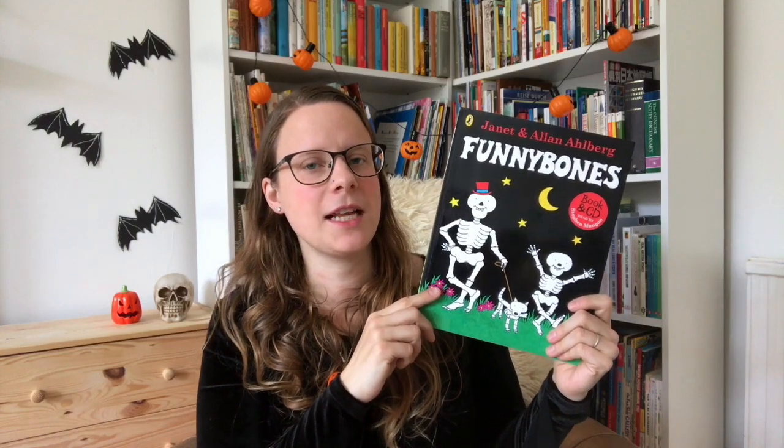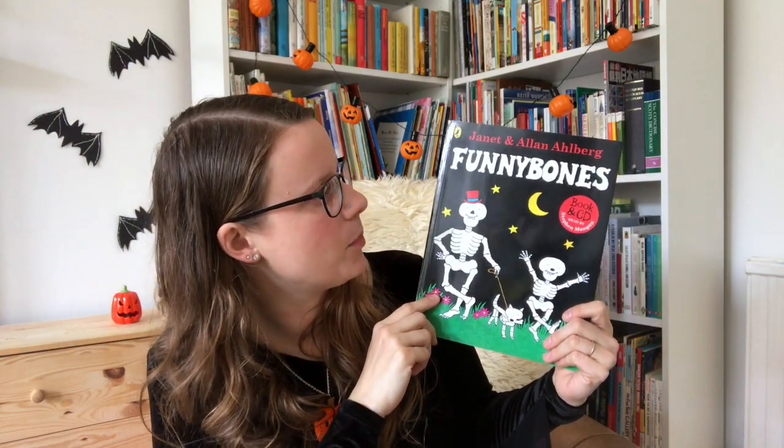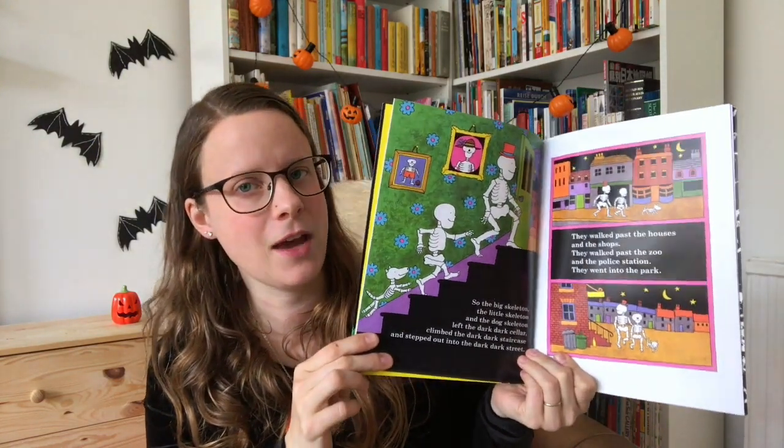Next up is another classic. It's Janet and Allan Ahlberg's Funny Bones. This is a story about a family of skeletons who decide to go out for a walk one night to scare people, and it's full of great illustrations. Here they are heading outside. It's got lots of repetition, which is great for kids.